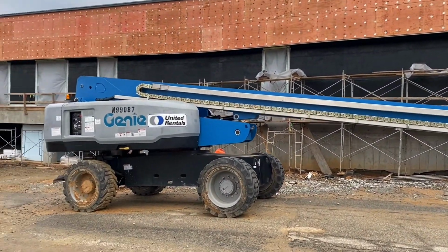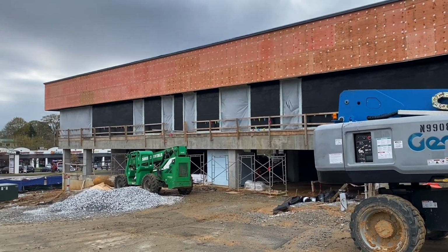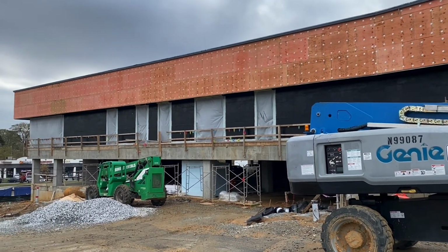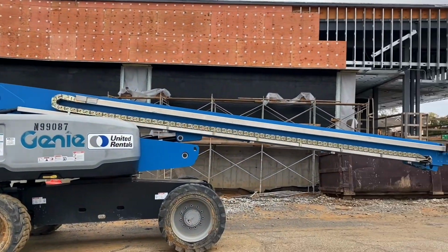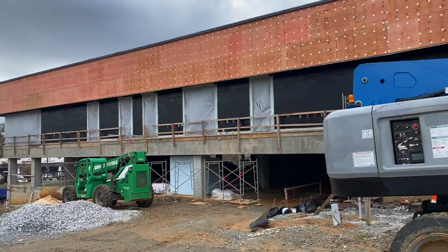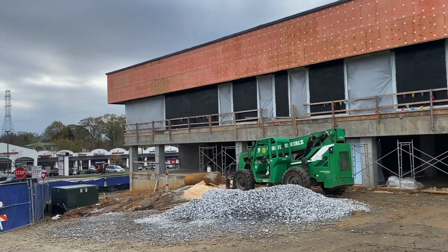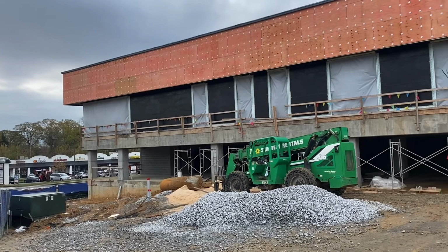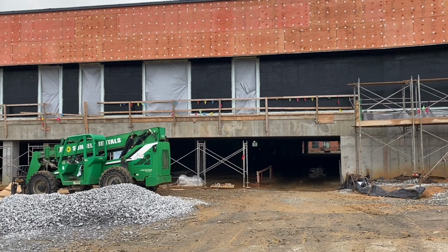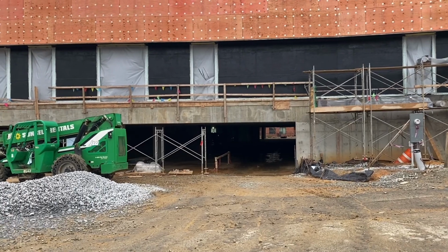So we've got this base course here, which is all concrete, and then we have this center level, which will be all brick with these window openings punched into them, and then the top level is metal. So we've got those 3 very distinct horizontal lines, and what we did on this side is we've got the punched openings for the windows, and that represents the speed of a vehicle. So on the side that receives more vehicular traffic, we have the punched windows, and then on the slower side that is open up to the park and the plaza, we have large expanses of glass.